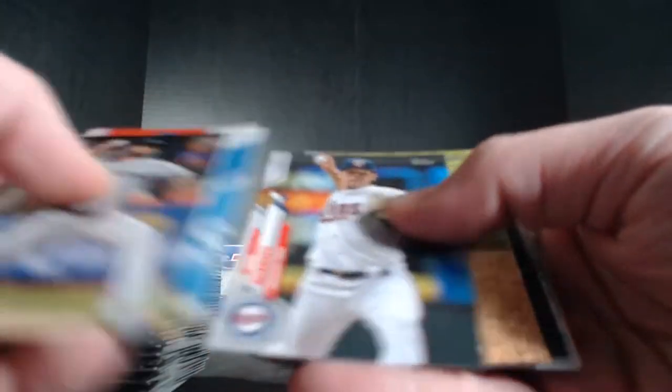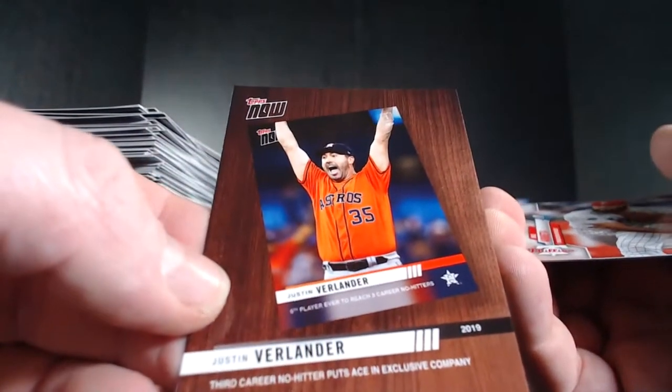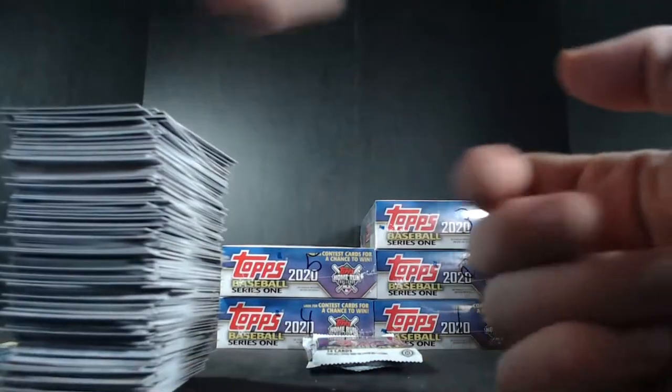Sandy Alcantara, Lindor, Berrios, Jackson, Crawford, Pillar, Kyle Lewis, Bubba Starling rookie, San Diego, Mingden, Wheeler, Keston Hiura. Brewers, 85, Ian Kinsler, and Matt Barnes. Talkman, Mike Talkman, David Price, Roman Quinn, J.D. Martinez, Brad Keller, Anibal Sanchez, Marwin Gonzalez, German Marquez, Jake Lamb, Ben Gamble, Starling Marte, and another Topps Now, Justin Verlander. Sixth player to ever reach three career no-hitters. Exclusive company. Jake Arrieta and Christian Vasquez to end the pack.